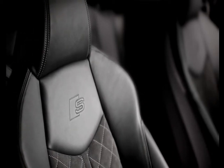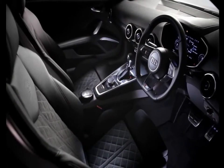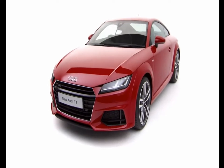Sports seats with integrated headrests offer supreme comfort and support, which combine with a lower driving position to give the driver a totally immersive experience. The Audi TT, the next generation of Vorsprung durch Technik.